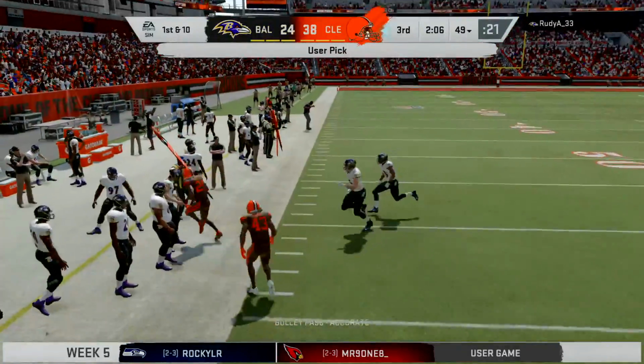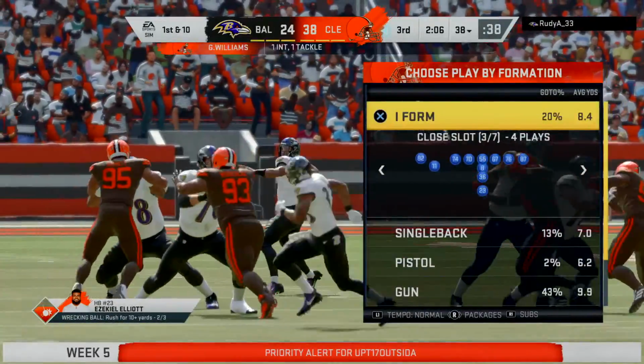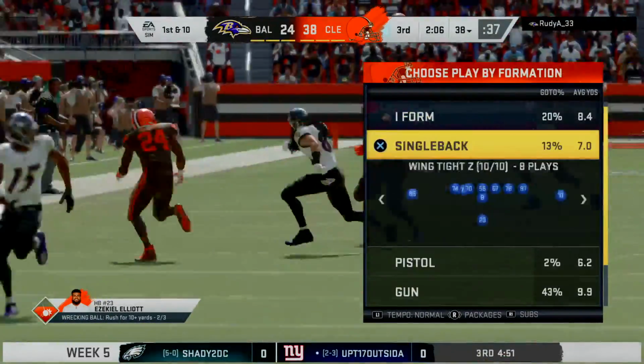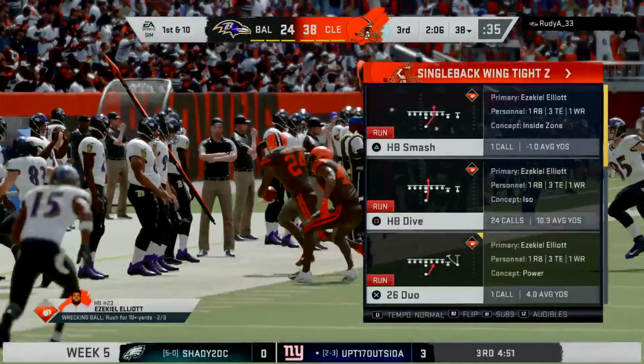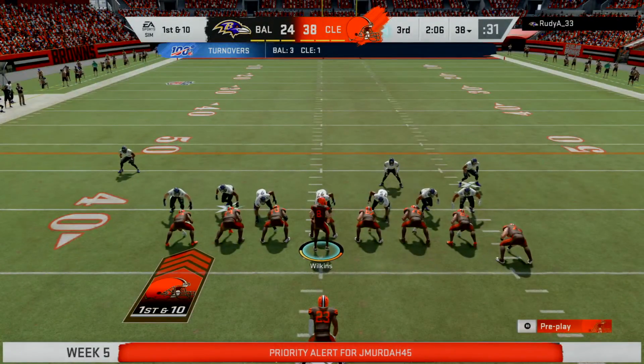And he's going to be intercepted a third time. Greedy Williams picks it off. So now he's equaled his interception total from a week ago. Remember, Charles, he had 3 last week. And you know, all week long he vowed to take that number down.